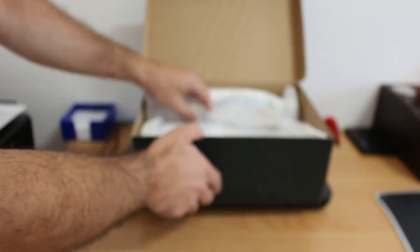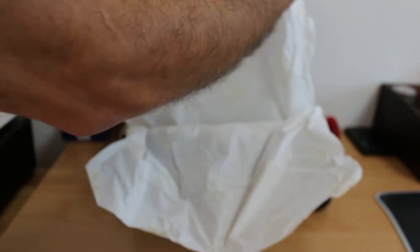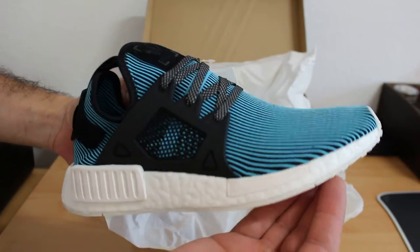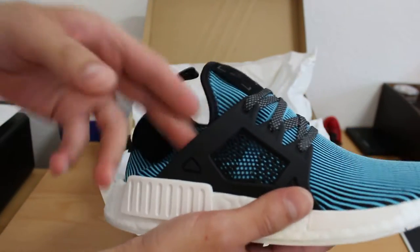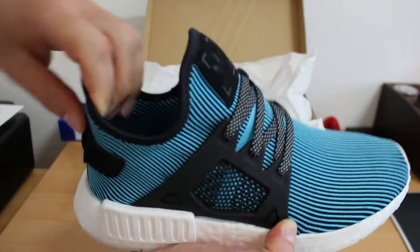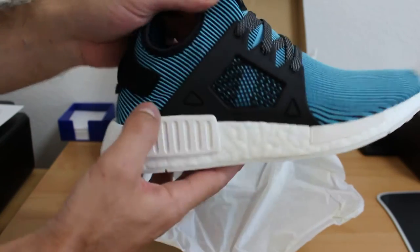So it's beautiful, the new cage, it's new Primeknit, new boots.